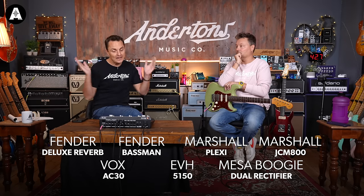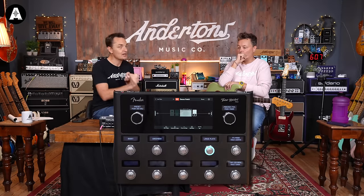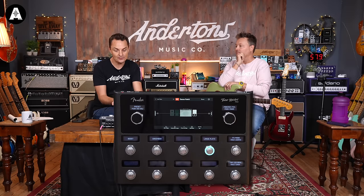The 7 amps that we're going to compare each time are a Deluxe Reverb, a Bassman, a Marshall Plexi, a Marshall JCM800, AC30, 5150, and a Boogie Dual Rectifier. Part of that selection process is because the ToneMaster Pro is quite new and is just a modeling device, so it can't do capturing. We're limited to what amplifiers Fender have in the initial version of this product. The only amplifier we couldn't find in here, and perhaps it'll come out in later iterations, is a JTM45, so that's why we're not bothering to compare. Anyway, I'm sure as time goes by, Fender will relentlessly update this.